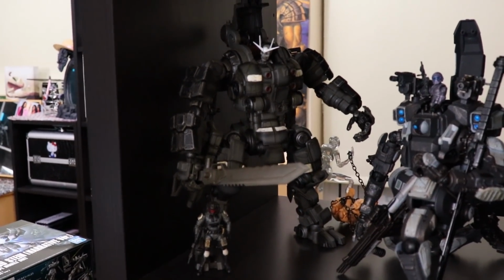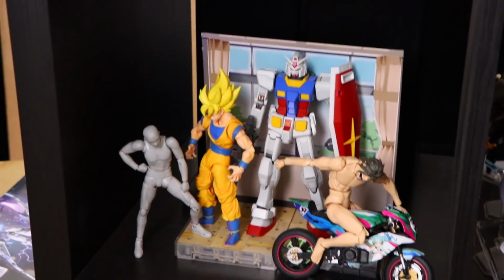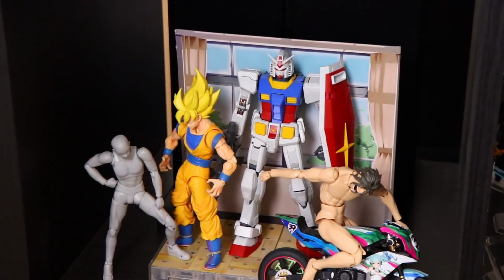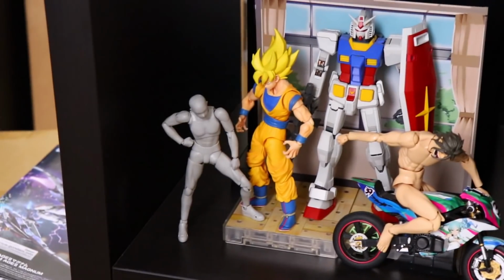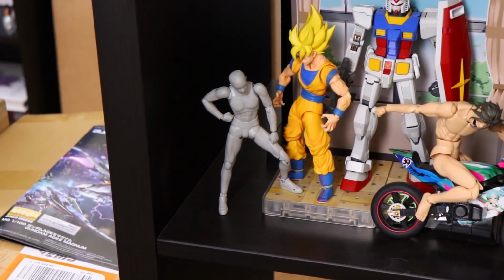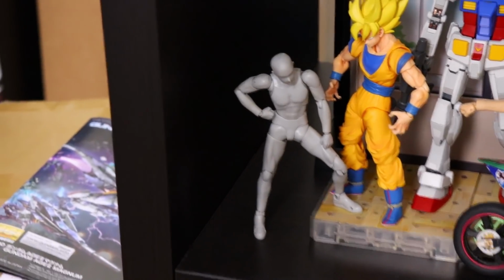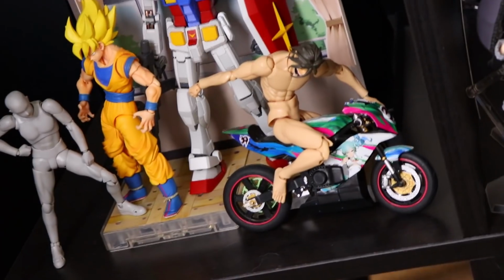I love this thing. Moving down some more, and this is where I keep the things I'm going to use for size comparisons in the reviews. So that is the Master Grade Gundam, the old school Granddaddy, that is 3.0. There is Goku. There is the Figma, not Figma, that is the Tamashi Nations. God, what am I even saying? That is Bodykun. I'm just going to leave it at that. There we've got Eren Yeager in his Titan form riding a motorcycle because why not?